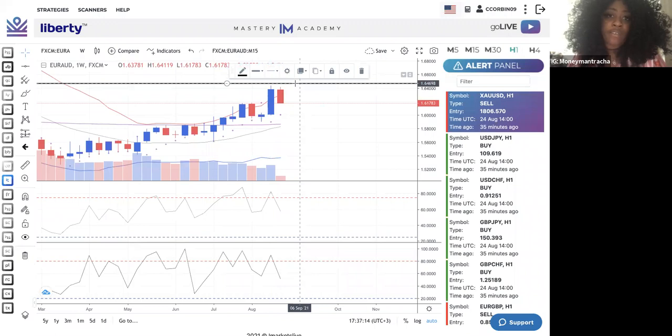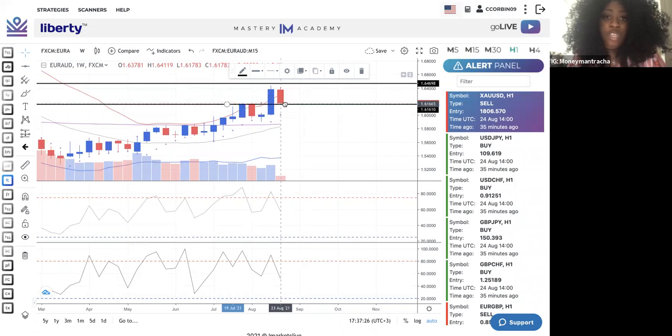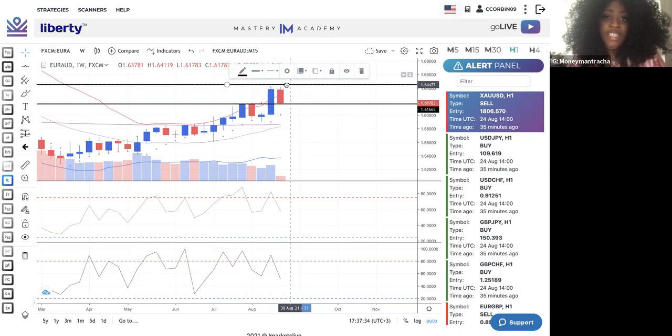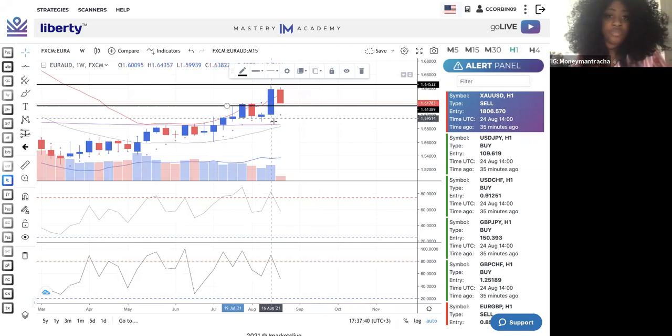You want to build yourself a house. So you want to put a roof, right? Make sure that it's at the top of your current candle. And then you want to also put another horizontal line at the bottom of your current candle. Now it doesn't matter how close it is to your candle. It could be this close, it can be this close, as long as your candle fits between your two lines, you're good to go. I just like to give my candle a little bit of breathing room, just in case anything happens. But that's what you want to do, right?